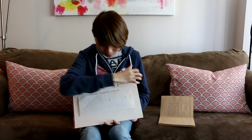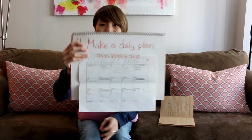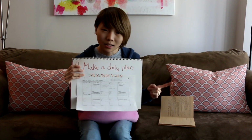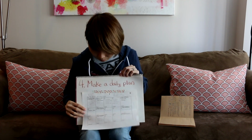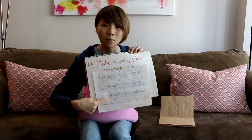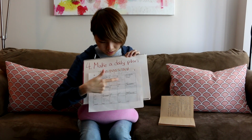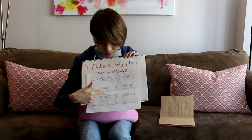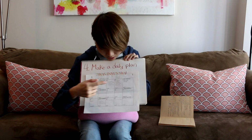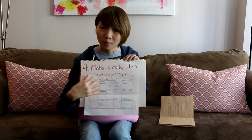And then four, make a daily plan. Ta-da! So this was a daily plan that I made last year, not this year. I just put it in an easier format so you can see. So we'll be in Tokyo here, and then we'll go to Osaka, go to Kyoto after that, go to Yamanashi, and then back to Tokyo. So that was our plan.